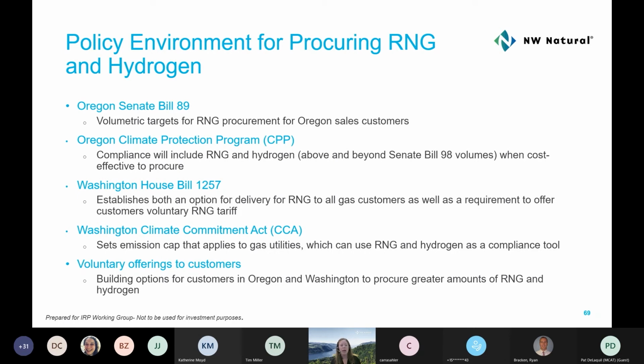And then up in Washington, House Bill 1257 was passed, I think, also in 2019. Similar to Senate Bill 98, it does establish a framework for bringing RNG to all gas customers in Washington with some caps. We're in the early stages, I would say, of getting some RNG to Washington customers, and I can talk a bit more about that. The other thing that House Bill 1257 does is it requires gas utilities to offer a voluntary RNG tariff. That is something that we are just getting in place in Washington.